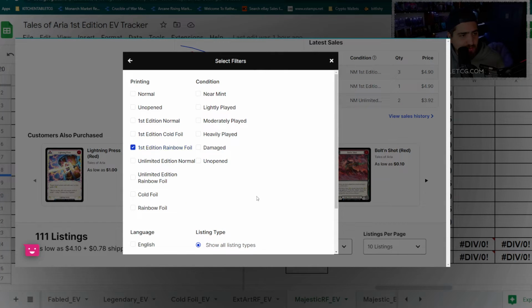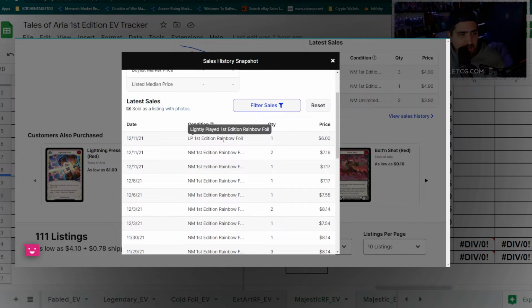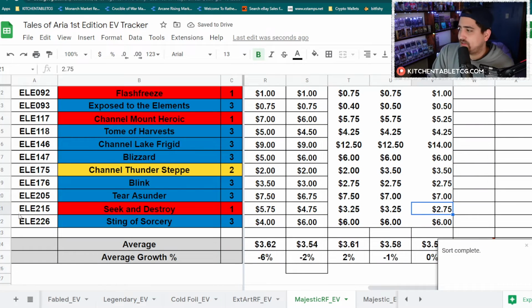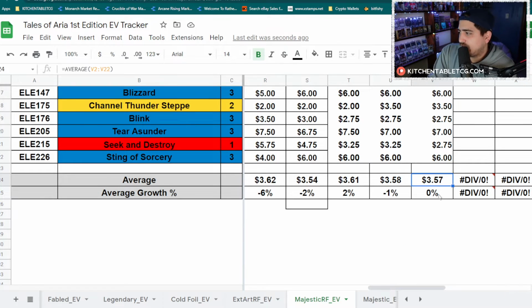First edition Rainbow Foil, view sales. It's $6. That's LP. We'll change this one back to 7. That one I didn't notice that percentage change. I usually type them all in and then look at percentage changes, and I didn't actually do that this time. So that one's up at $7 still. That's good. So yeah, it's average at $3.57.